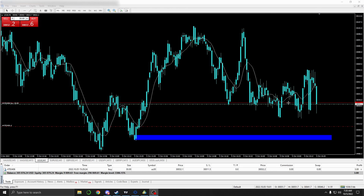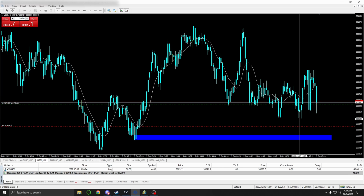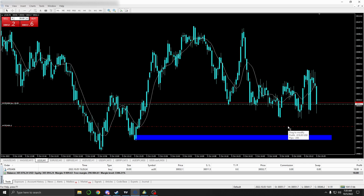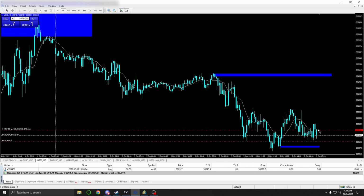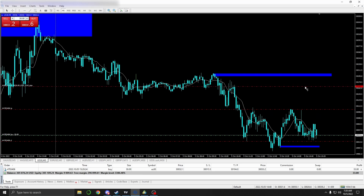Alright, it went back down to my entry, so I went ahead and re-entered with stops right below my entry. So we'll be holding this. I'm only going to tighten this up a little bit here. I'm only going to risk about that much, so even if I lose this trade, I'm still in profit. Look to take it to, hopefully, these highs.